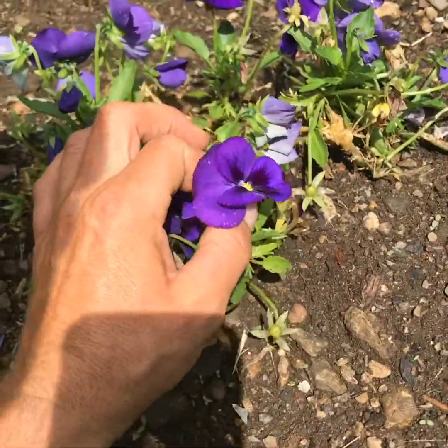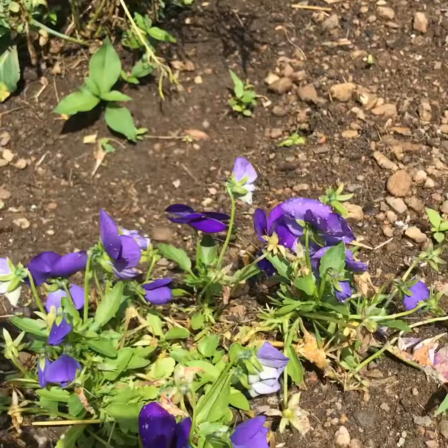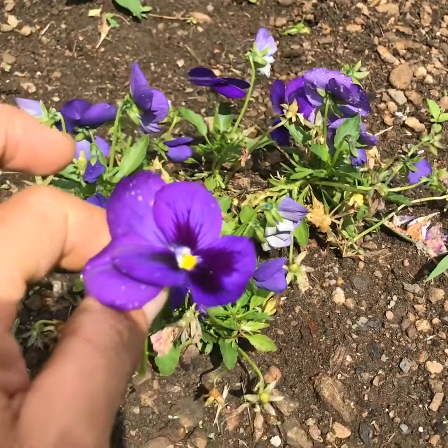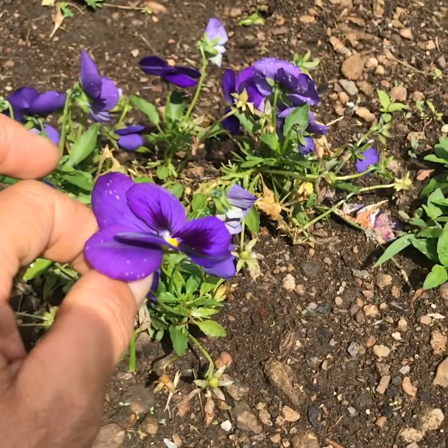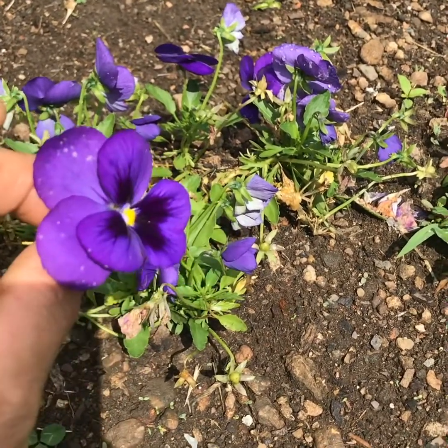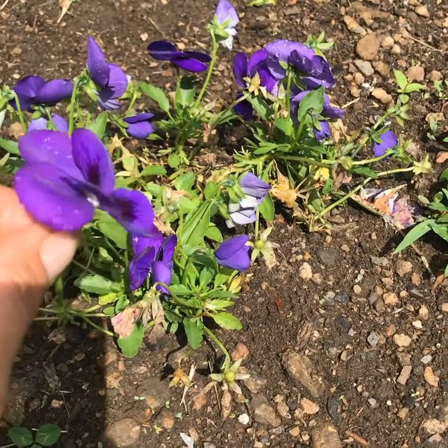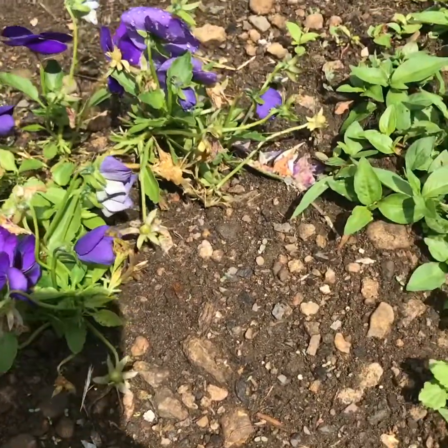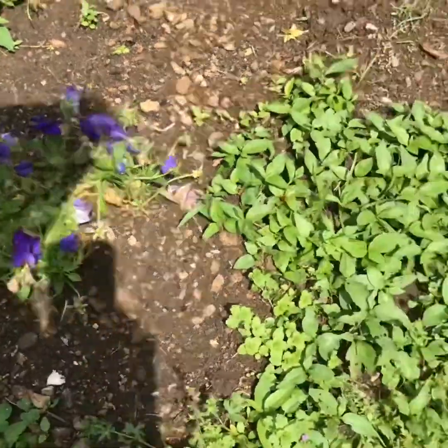Always pick wild edibles in places that are not contaminated by any animals or any kind of pesticides or chemicals. Always look for little bugs and stuff like that. You might have to dust them off. These things are amazing. Super sweet.